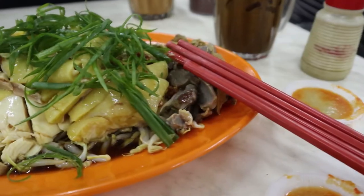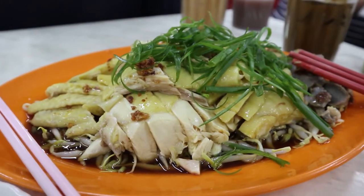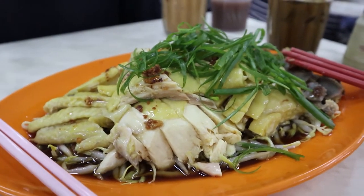I'm just overwhelmed, this is the place to be. Let's just dig in and eat. We got the Hainanese chicken and we ordered half of it, and I just realized it's a massive chicken, because what I'm used to is much smaller, but it's okay, we can load up on our protein.